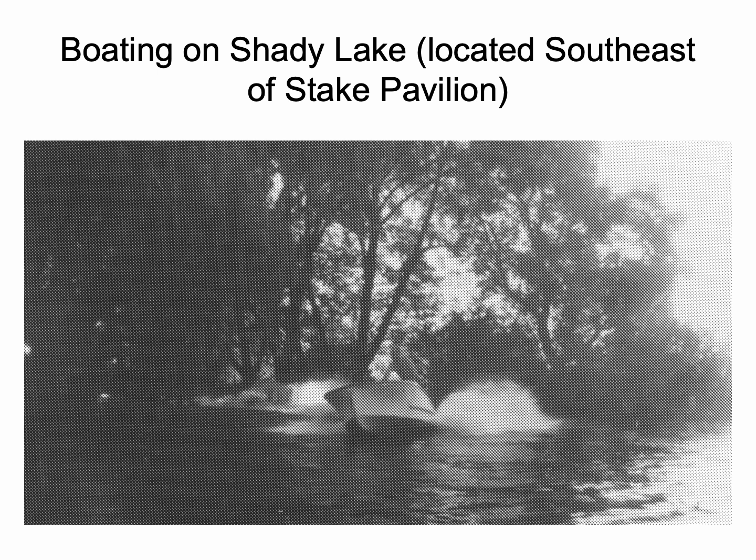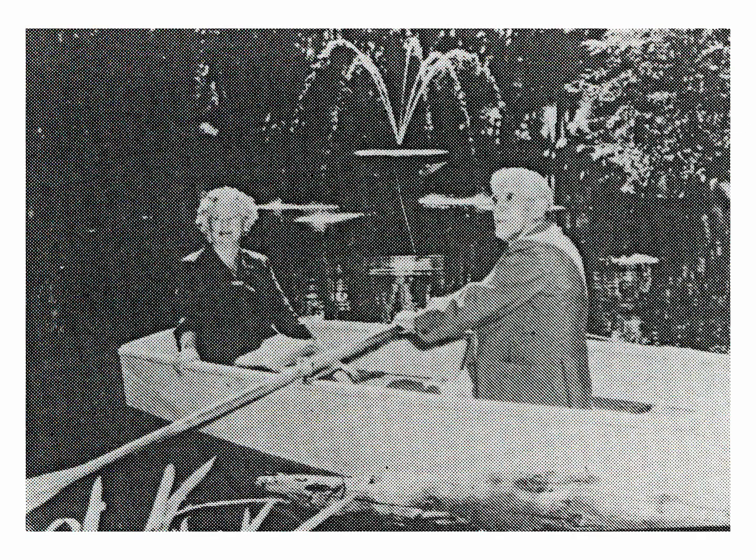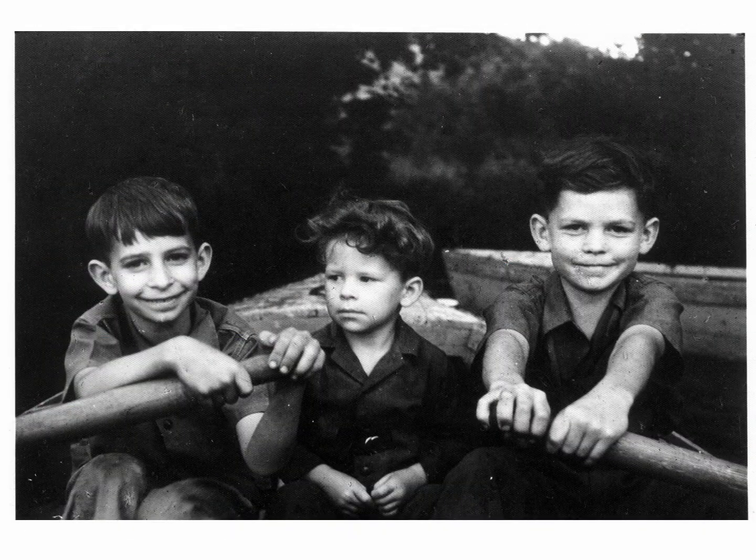This is Shady Lake that was located just south and east of the Stake Center Pavilion. This photo is of James and Alice Moyle boating on the lake at Lakewood Farm, where the Cottonwood Club is now located. This photo is of the Nelson boys boating on the same lake in 1941. The skinny runt on the left is Tommy, or the adult known as A. Tom Nelson.